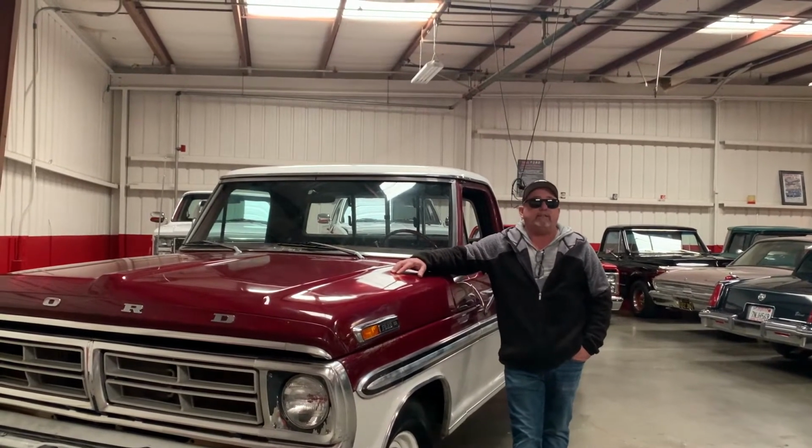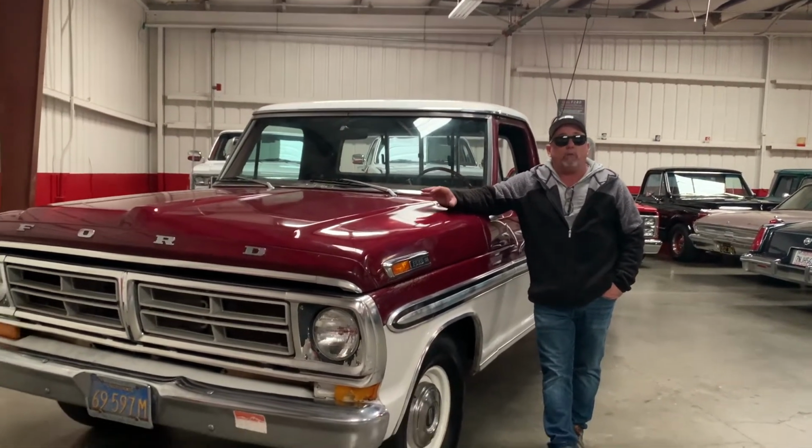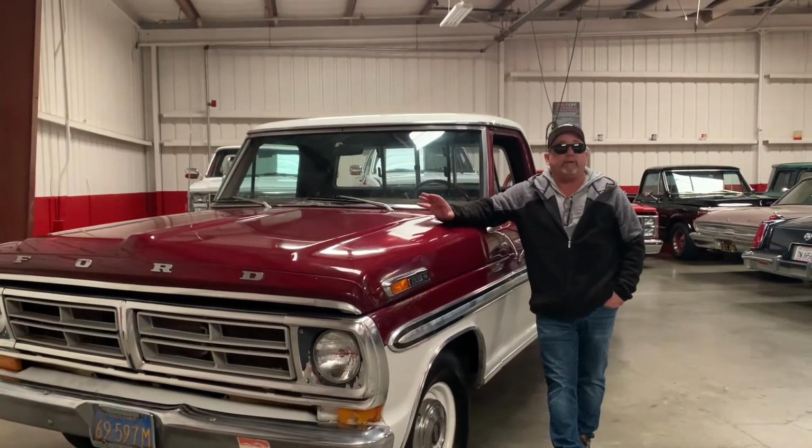What I have here is a 1972 F100. I bought this vehicle from the original owner. It's all original. It's never been restored, never been anything. It's a very, very nice truck.